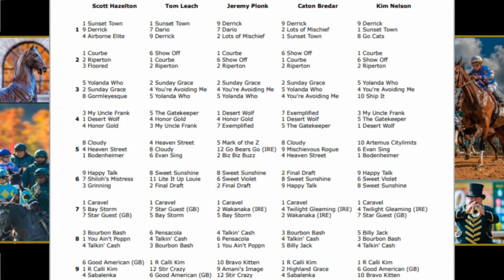Dario, my second pick in here. Trainer Kenny McPeak's got this one coming back to Keeneland. First time since April, will be fresh off the layoff, dropping in for a claiming tag. When last seen here at Keeneland in the fall meet of 2022, ran 4th, beaten just 2 lengths in a $150,000 maiden claimer, essentially that being a maiden special almost.